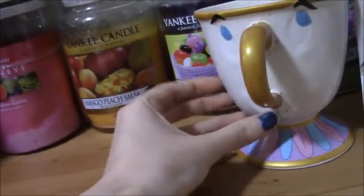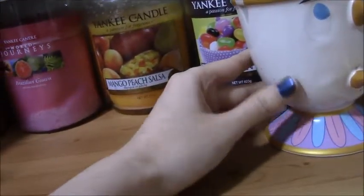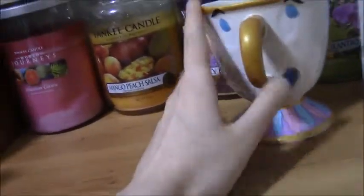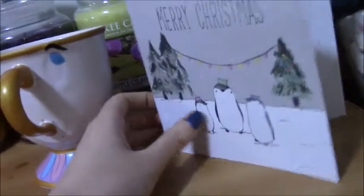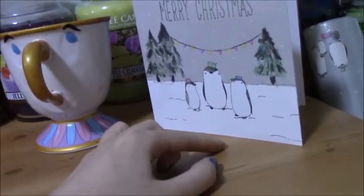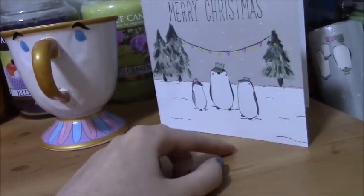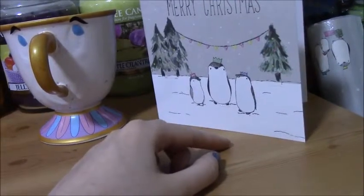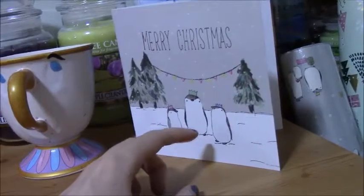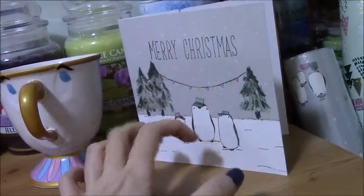We have my little chipmunk here, who's looking a little bit dirty because I spilt wax on him a few weeks back, and I don't think he's ever recovered from it. But yeah, a little chipmunk I got from the Disney Store. This Christmas card I wrote for somebody, but when I went to the event, they weren't there, and I'm not going to be seeing them again until after Christmas. So I thought, oh great, it's penguins, I'll put it up in my room, because as you'll get the gist throughout this video, I have a penguin theme going on.